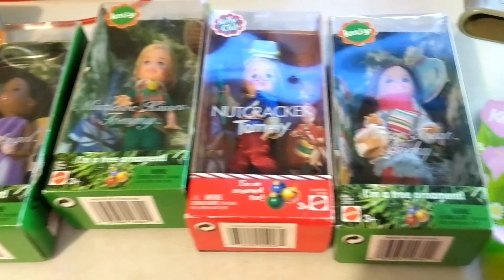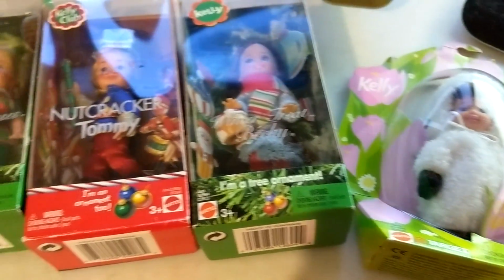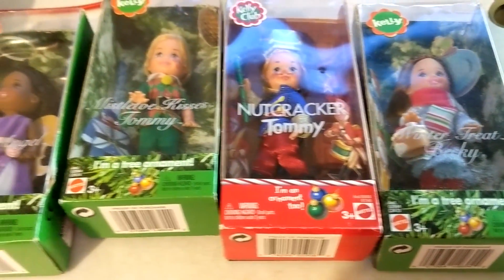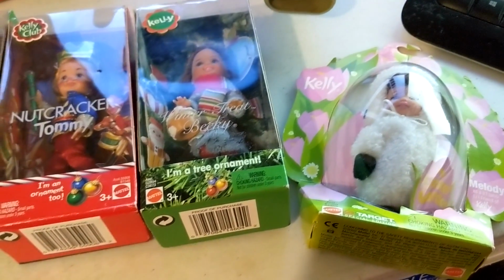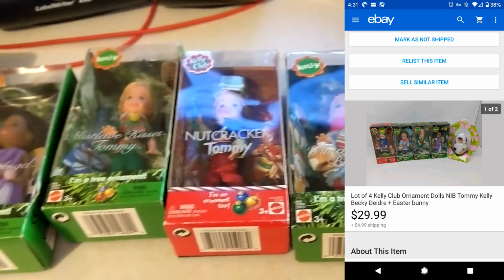Picked these up at a garage sale. It was a whole 90s and early 2000s brand new toy lot that I got for nothing. So I probably had like $1 total into these. And they sold for $29.99 plus $4.99 in shipping.